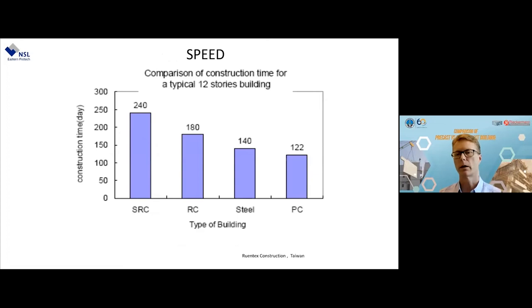This is from our partner in Taiwan. I spent a few years in Taiwan as well. Rentex Construction is quite a significant developer in Taiwan. They have used all of these different structural systems. Starting from the left, SRC, what they call steel reinforced concrete. That means connections of precast components done with steel, or steel structures installed first, and then for fireproofing purposes, they're also coated with concrete, so SRC. RC is just a conventional cast in situ. Steel, fully steel structures, very, very popular in Taiwan, and precast is the last one.